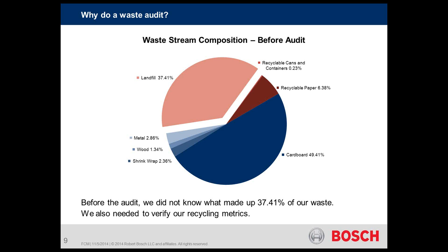Hello. So this is what we knew before our waste audit. This is data that we got from our waste service provider. As you can see, 37.41% is landfilled, and we had no idea what made that up beforehand. That's another reason why we did a waste audit.